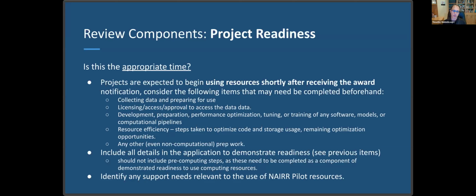This is especially important for data, which should be ready to use, and have any relevant data use agreements in place. The proposal must indicate support needs relevant to the use of the NAIRR pilot resources. Prior use of a resource provider and working with them, perhaps via their office hours, can go a long way to demonstrate readiness.